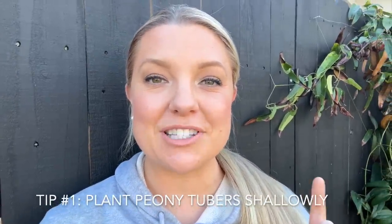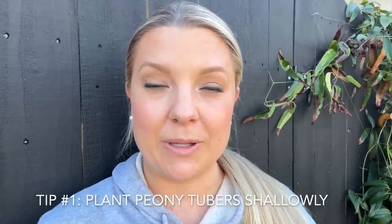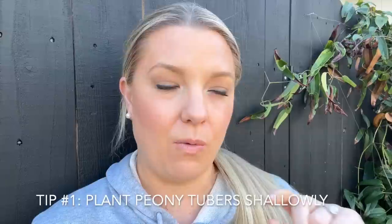So tip number one is plant your peony tubers shallowly. You only want to plant them about 1 inch deep, and you always want to plant peony tubers pretty shallow, but especially if you live in a warmer climate, because if you plant them too deep, it's going to be like having a blanket over the tubers, and it's not going to allow as much of the cold to get to the tubers during the winter time.